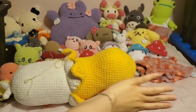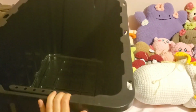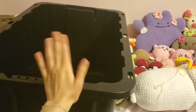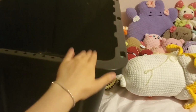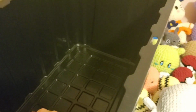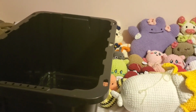If you're curious as to how I transfer all this stuff, I use these huge black bins. They're kind of hefty and really heavy, which is the only thing I don't like, but it's also kind of nice because I don't have to worry about them breaking or damaging them because they're so strong. I don't know where I got them because I didn't get them, my mom actually got them. But I put them all in here, so I'll show you what that looks like when I stuff them in.